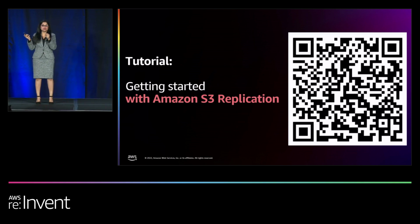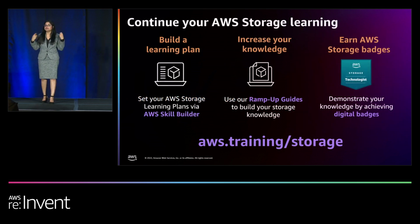With that, I'll encourage you to learn more about Amazon S3 replication. Scanning this QR code will take you to our public documentation. And you could also dive deeper and learn more about AWS Storage on your trainings and badges with the link on your screen.